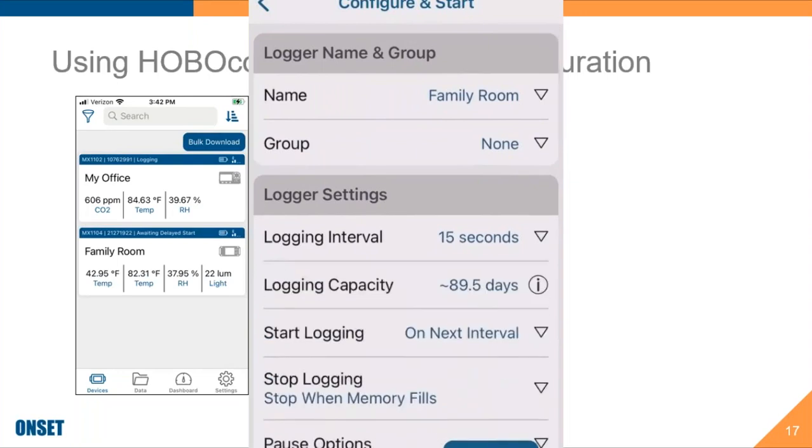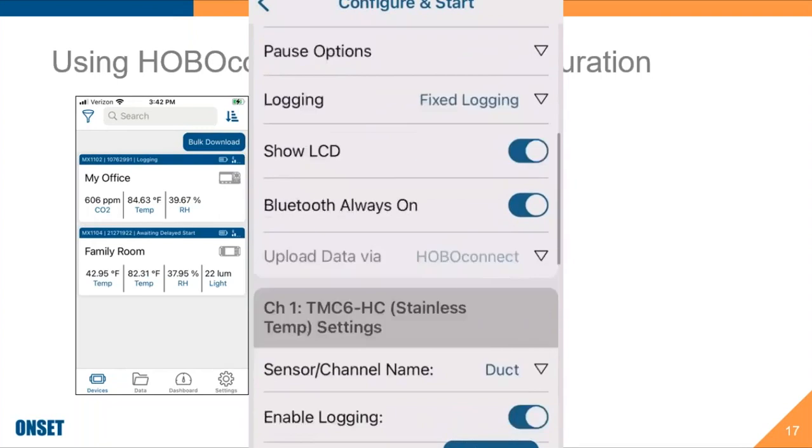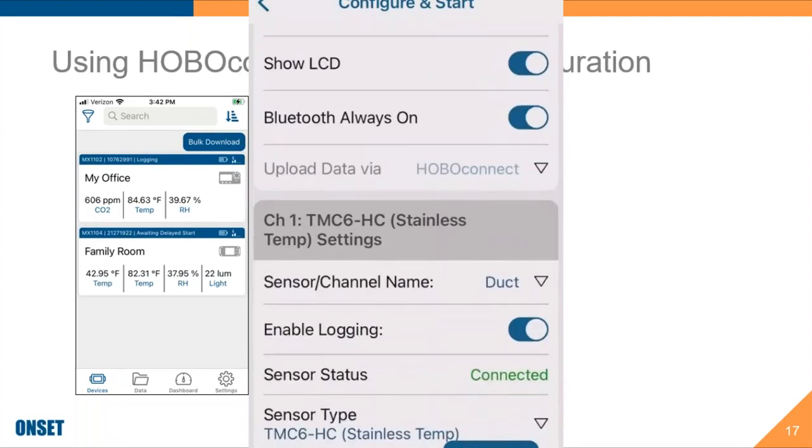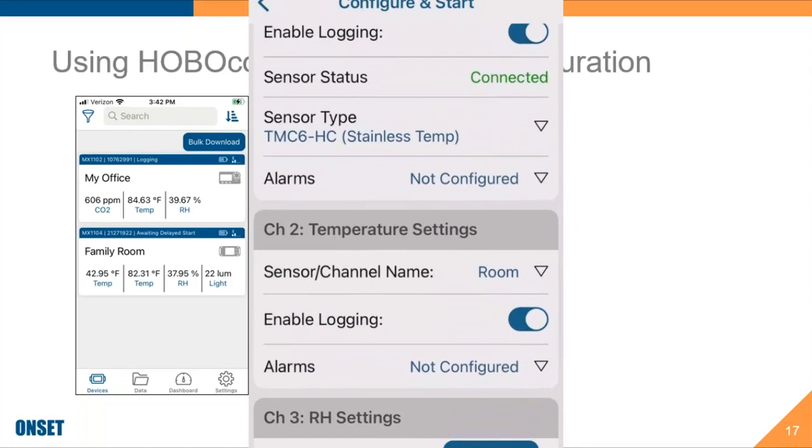It's kept that 15 seconds I just set. It tells me how long it will log at that 15-second rate before the memory fills up. It'll go for 90 days. That'll be long enough for our little experiment right now. I've set it up for starting on the next logging interval, which would be the next 15-second even interval. I could set up when I wanted to stop logging. Lots of options. I'm not going to go through all of them. I am going to go down to the alarm setting. So I'm just going to come down to the temperature channel.